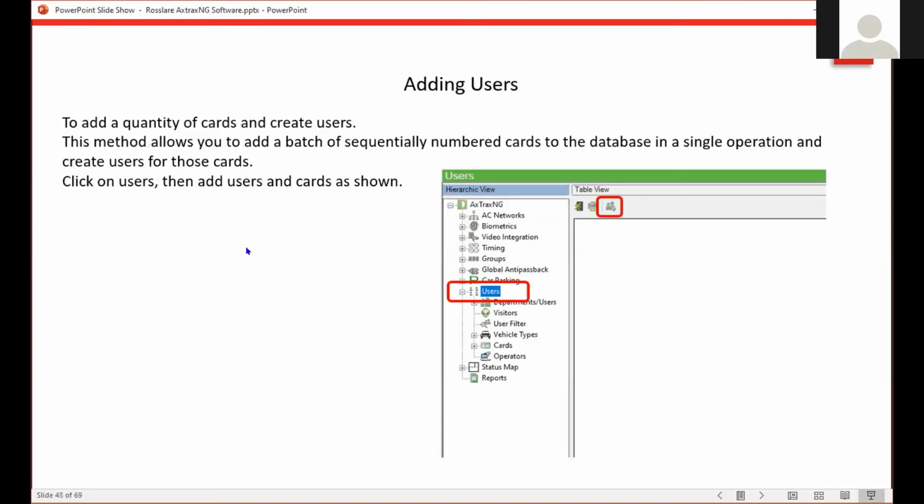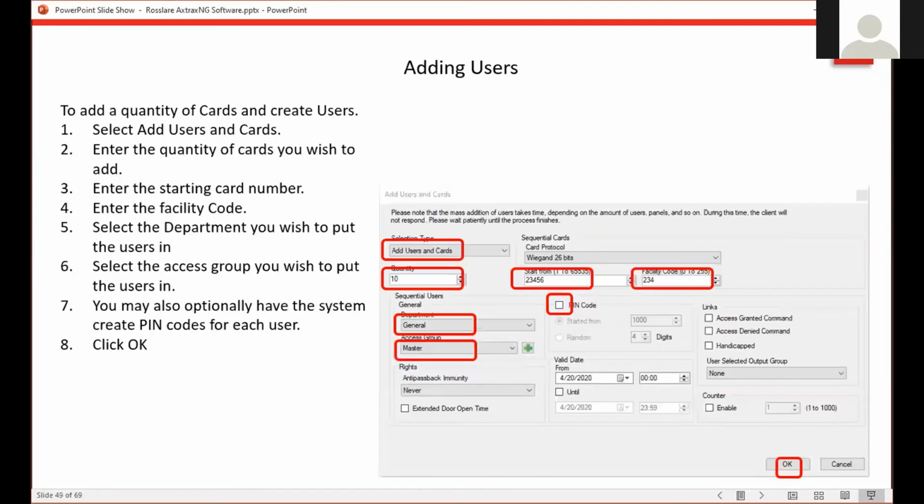If you want to do the other option, which is you can create the users at the same time, you change this to add users and cards, how many, again, the starting card number you want to use. You can't use this to assign people to cards that are already in the system. It doesn't work that way. So these would have to be another batch of cards that are not currently in the system. What department you want to put them in, what access group you want to put them in. If you want to generate a PIN code at the same time, you can. They can either be sequential. Again, don't recommend. Always go for the random PIN codes.